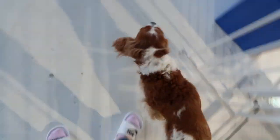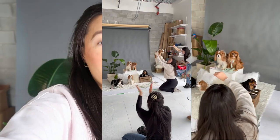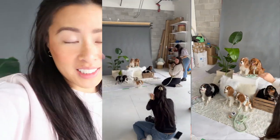Come on, Herky. So let me show you guys what we're launching. I'm so proud of this set. This was our photography set. I'm going to insert some behind the scenes of the photo shoot we had. It was so much fun. We had 6 Cavaliers total, which turned out very well. I love the gray and the plant. So beautiful. So here it is.